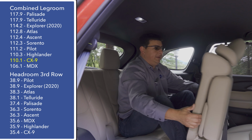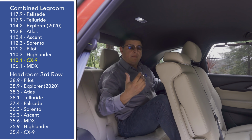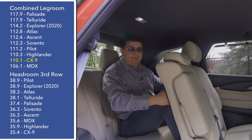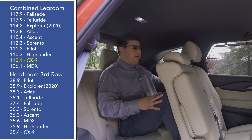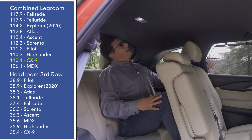Hopping into the third row, I'm going to give these seats 7 out of 10 points. With this second row seat slid all the way back, but not leaning back, it actually is in its most upright position, I have a tiny bit of legroom left. Now, this seat bottom cushion is definitely slammed to the ground in order to give us a little bit of room back here, but even so, my head is definitely touching the ceiling long before I ever get back there to the headrest.